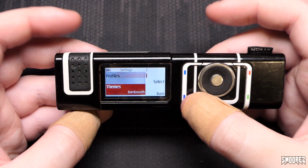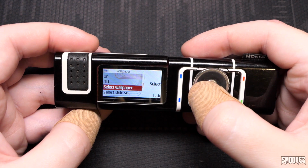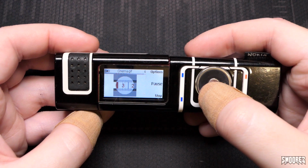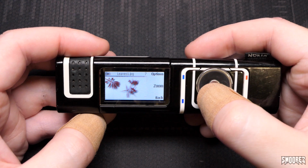Tone settings is where you can change all your ringtone settings, of course. Light settings is just on, which I've already shown. Display settings, we've got wallpaper, which we can select a wallpaper in graphics. So I'll show you all of these. So you've got Blossom, Cake, which is actually animated. There you go. You've got Cinema. Yep, that's fair. Coffee. See, they've all got the lines integrated into them. Gives it a little bit more flavor. Concert, Leaves, Leaves 2, Lines, Love, Lunch.